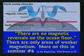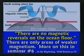Okay, suppose you can prove there are no magnetic reversals, only weaker areas of magnetism. Now we need to come up with an explanation for why one area is weaker than the others, and we've got that on video number 6. We'll get to that. But what does this do to the evolutionist? You just took away the idea that there are reversals. So now you go back to your original problem. The Earth's magnetic field is getting weaker. So how old is the Earth? If he wants to believe it's billions of years old, now he's going against some clear scientific evidence. It can't be billions of years old.